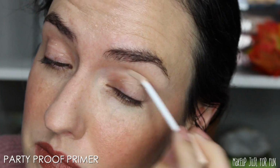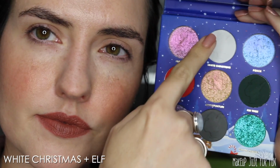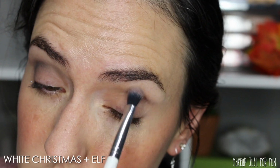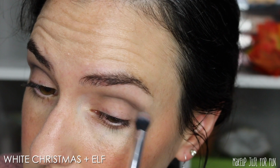I'm going to show you how I created this look using the Santa's Village palette, and I'm also going to wrap up all my thoughts on this palette along the way. This palette has really grown on me. Like I mentioned before, my initial reaction was not very good. When I first opened this palette, and especially when I first swatched it, I felt that the color story was disjointed, the shimmers were underwhelming, and I just didn't really understand the direction of this little 9-pan palette.